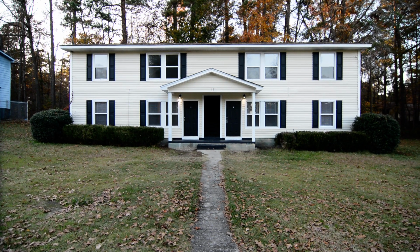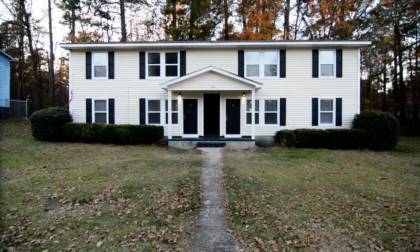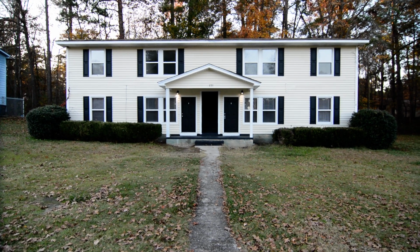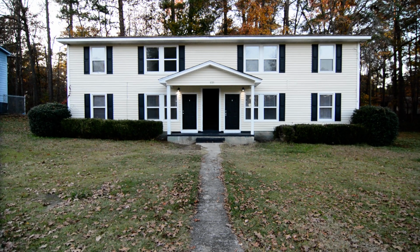Welcome to 121 Beatty Downs Road. This is a 4-unit apartment building. Today we're going to be looking at unit number A, which is the downstairs unit on the left.